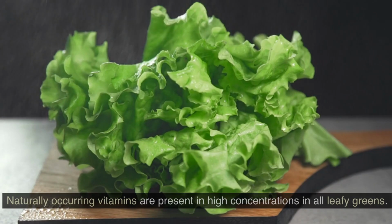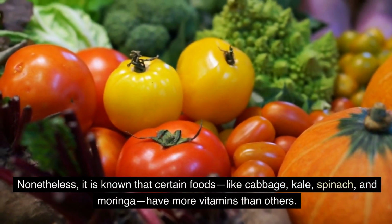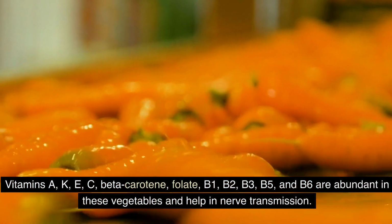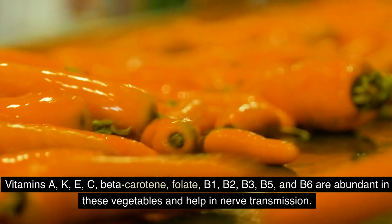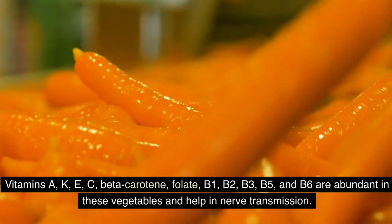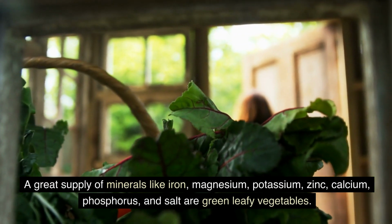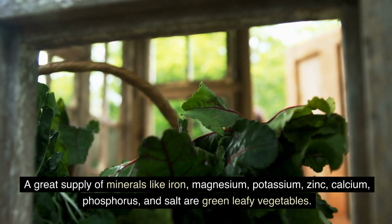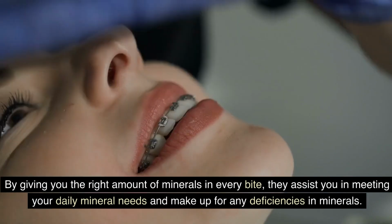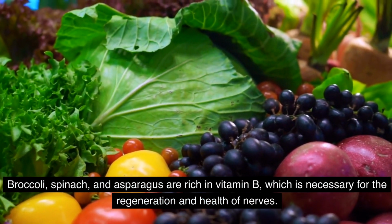Lush green vegetables. Naturally occurring vitamins are present in high concentrations in all leafy greens. Nonetheless, it is known that certain foods, like cabbage, kale, spinach, and moringa, have more vitamins than others. Vitamins A, K, E, C, beta-carotene, folate, B1, B2, B3, B5, and B6 are abundant in these vegetables and help in nerve transmission. A great supply of minerals like iron, magnesium, potassium, zinc, calcium, phosphorus, and salt are green leafy vegetables. By giving you the right amount of minerals in every bite, they assist you in meeting your daily mineral needs and make up for any deficiencies in minerals. Broccoli, spinach, and asparagus are rich in vitamin B, which is necessary for the regeneration and health of nerves.